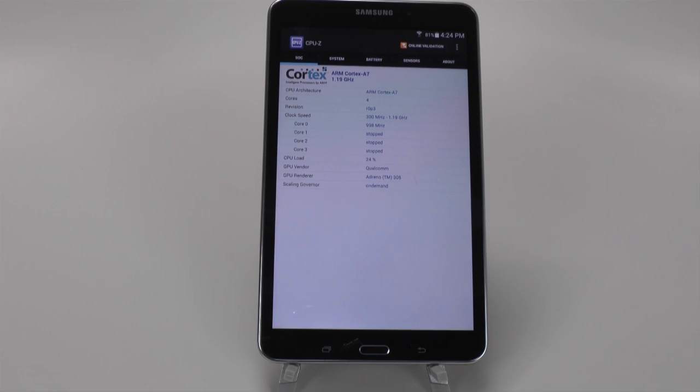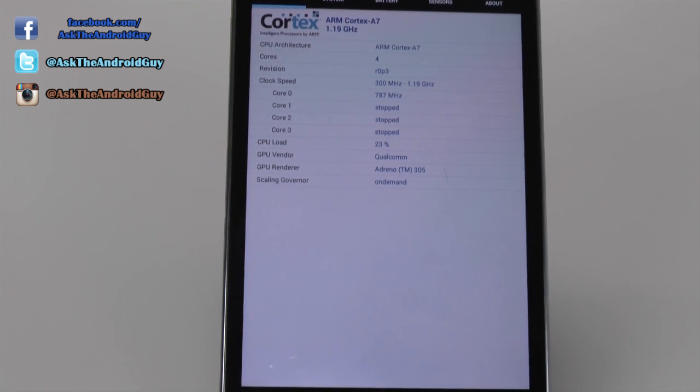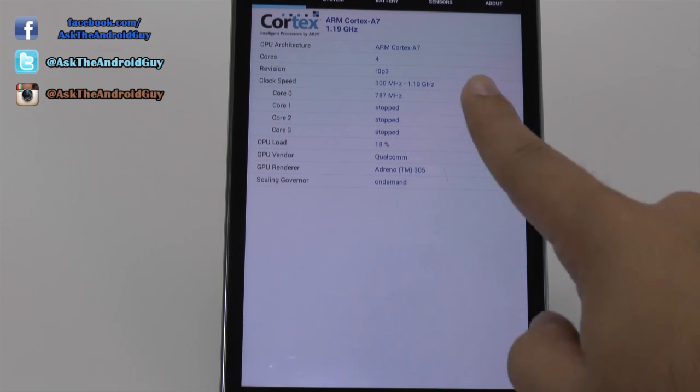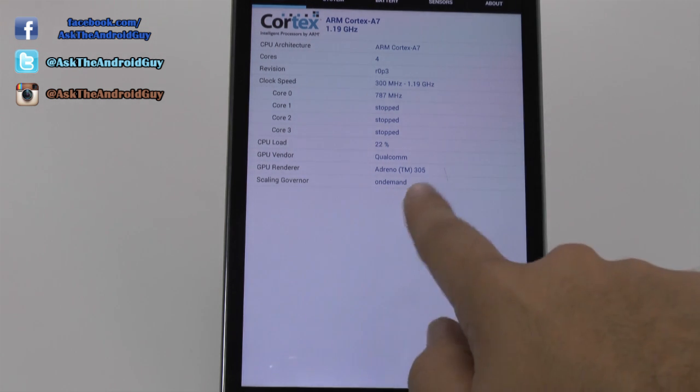Hey guys, today I'm doing a benchmark test for the Galaxy Tab 4 8.0. And this tablet is going to be different compared to the 7.0 in this category because we do have one main difference. For one, it is still going to be a quad-core processor on both devices, but this one does show a slightly higher clock speed, though it's really 1.2 no matter what. It's just that this one's 1.19. But here's the big difference.